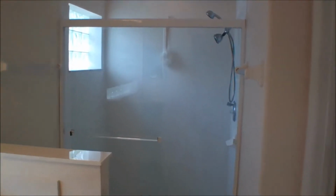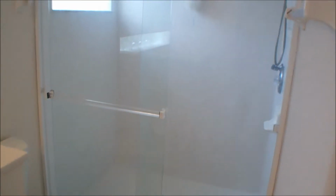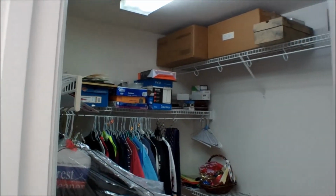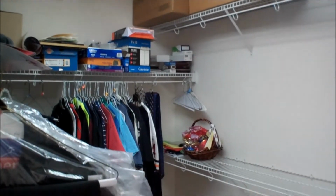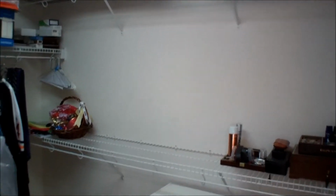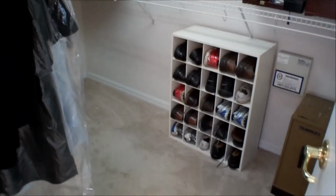And then we have a large walk-in shower. Of course, we have the commode here. And to the right, we have a large walk-in closet with lots of space, plenty of shelving, even though it's not all being used right now. And then just a regular-sized linen closet behind the door here.